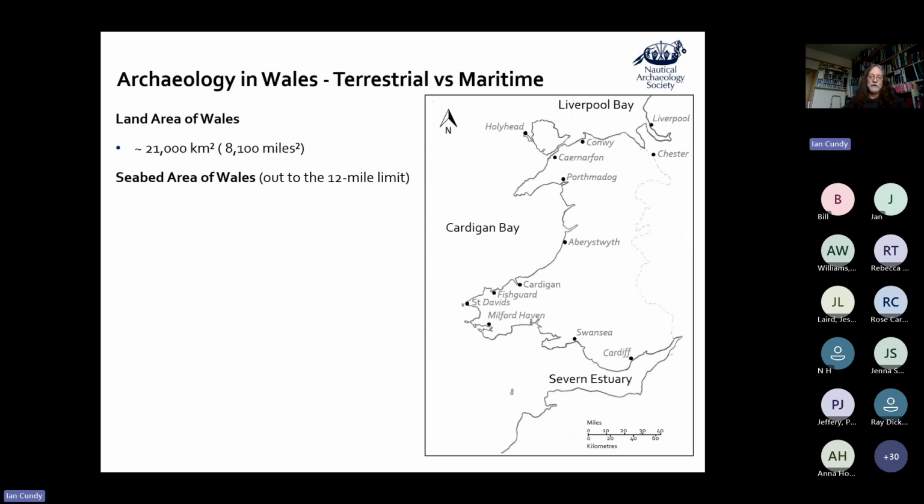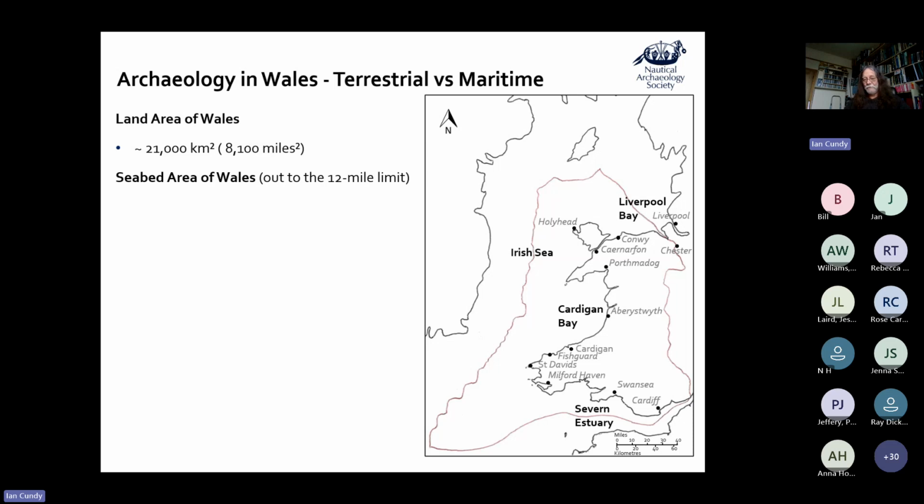And the area we're talking about is shown on that map by that red line, out in the Irish Sea, around Liverpool Bay and up the Severn Estuary. The area of that is around about 32,000 square kilometres. So it's half as large again as the land area of Wales.